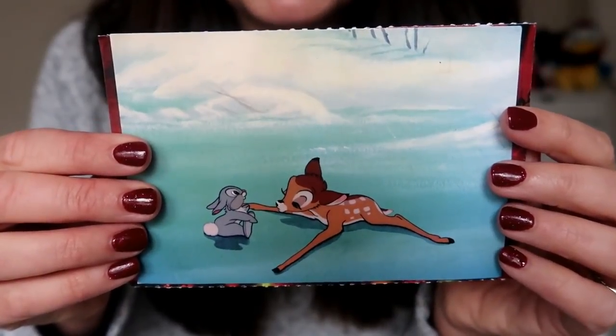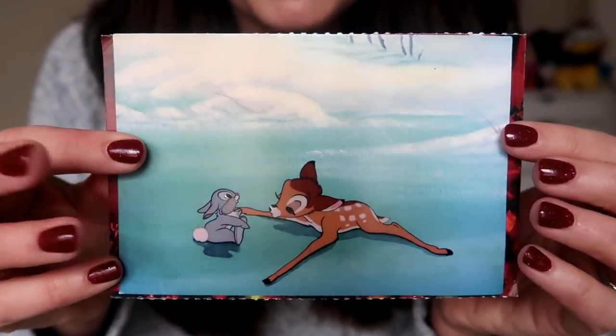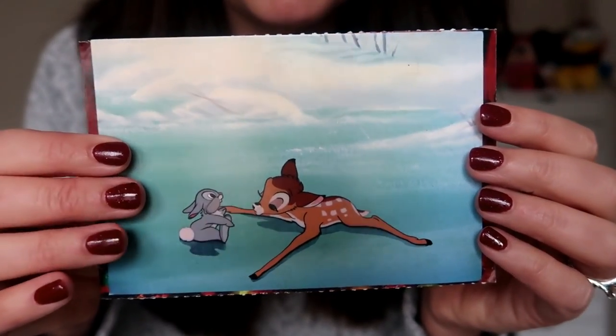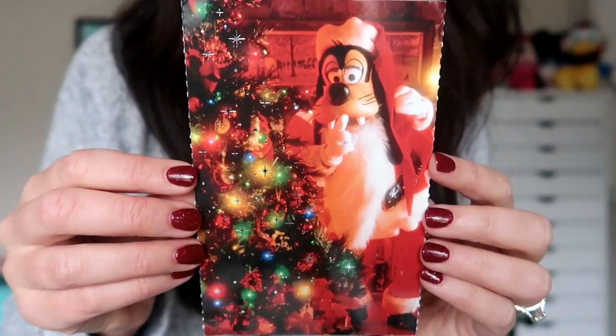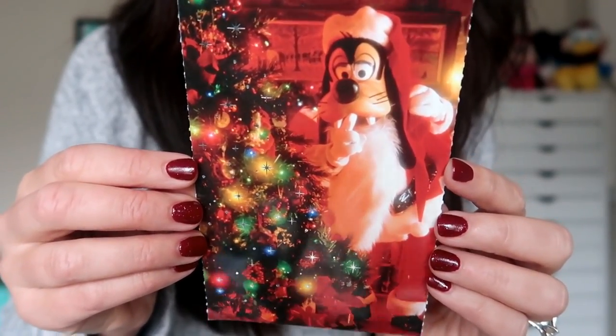There's cute stickers in here. So here are the festive postcards. We've got Bambi and Thumper on ice. I love this scene. This makes you want to rewatch Bambi. And also this amazing Santa Goofy postcard. I love Santa Goofy, so this makes me smile. Okay, I'm peeking inside and I'm pulling out the pin.